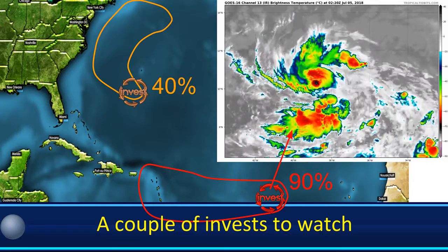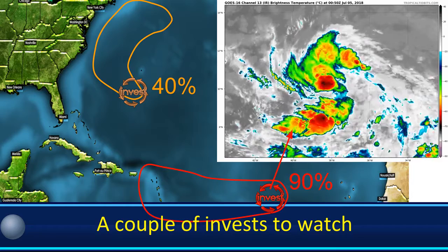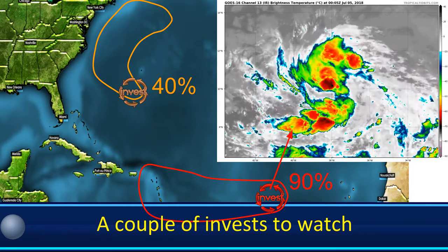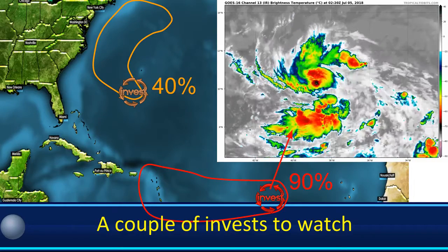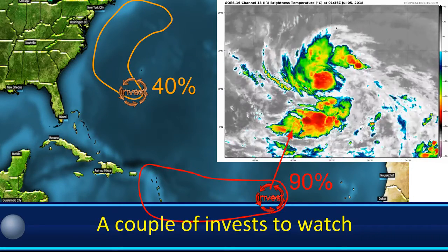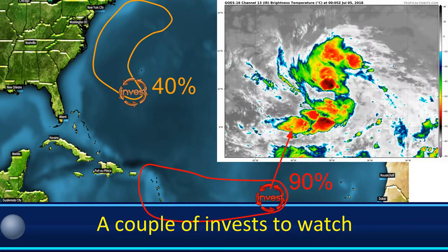So again, 90% chance of development, and this could be a tropical storm headed into the Lesser Antilles. It looks like it will dissipate from then, but again, there is a lot of uncertainty at this time. The other invest has a 40% chance of development. It hasn't really become very organized. It's a disorganized area of showers and thunderstorms, and it's looking like it's going to recurve rather shortly, within the next 5 days.